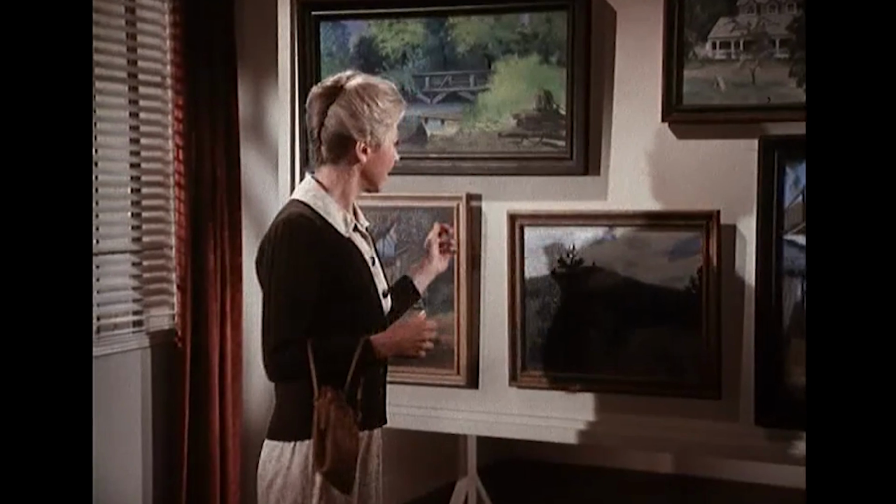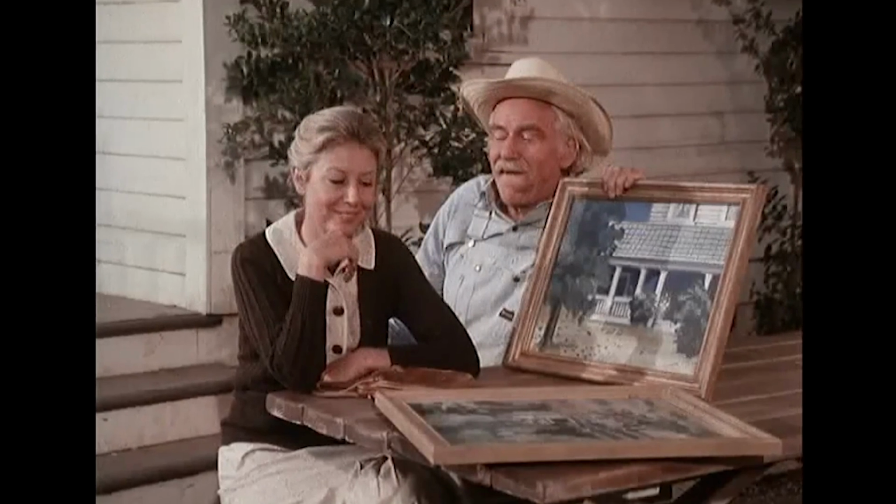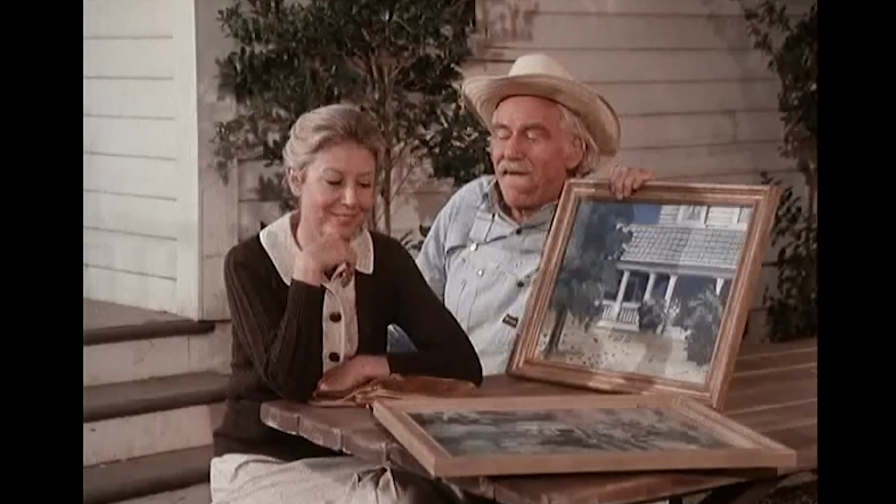And these paintings, I believe, were all done by our art director, Ed Graves. People have asked if Michael actually did paint. To my knowledge, Michael has not done any painting of her own.